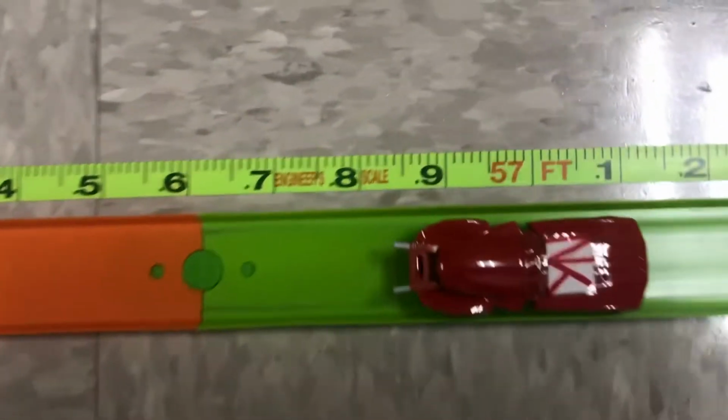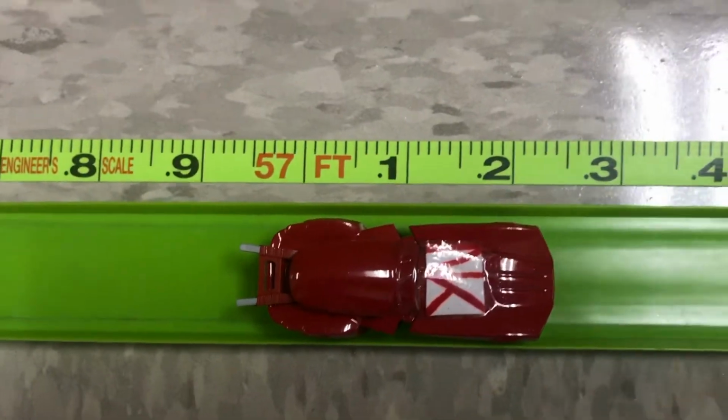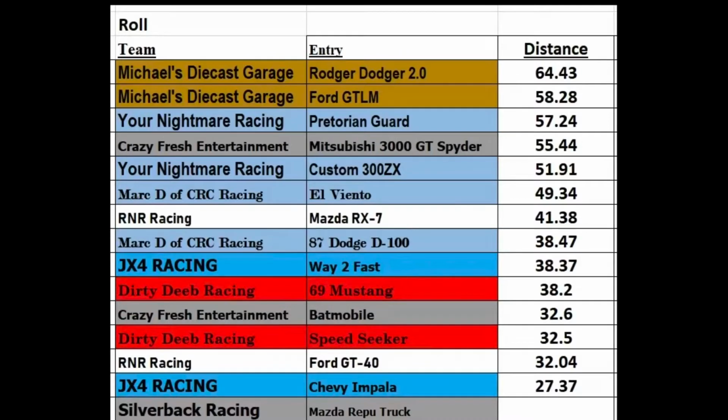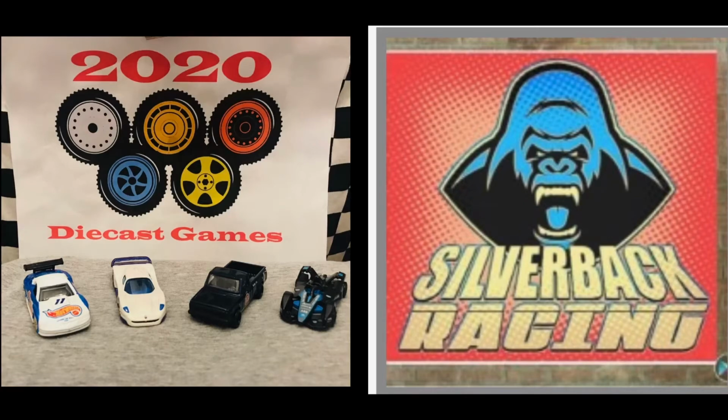Next, the Praetorian Guard heavy casting. Let's see what he can get. He moves off the hill, down the track. A little hard for me to keep up with him. So he's going to do a little better than the last car. He's past his 50, no problem. And he's going to do 57.24, which is going to put him in third and the other casting, those 300 ZX, in fifth at the moment.